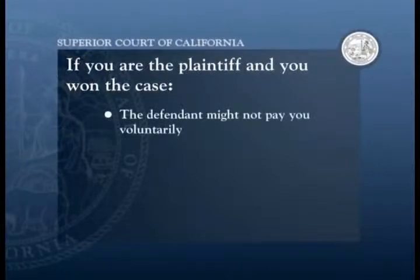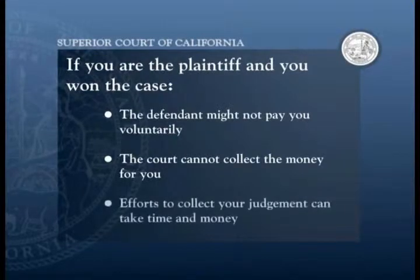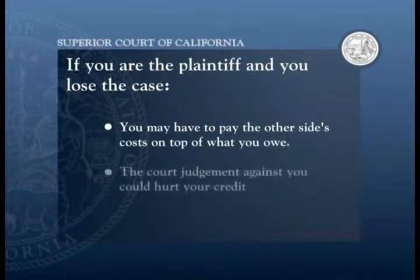If you are the plaintiff and you won the case, the defendant might not pay you voluntarily. The court cannot collect the money for you, so the burden is on you to enforce the judgment. Efforts to collect your judgment can take time and money and can be frustrating. If you lose the case, you may have to pay the other side's costs on top of what you owe. Also, the court judgment against you could hurt your credit.